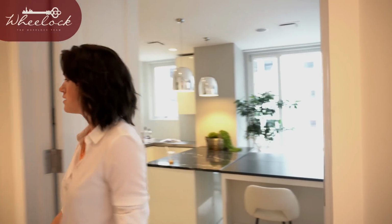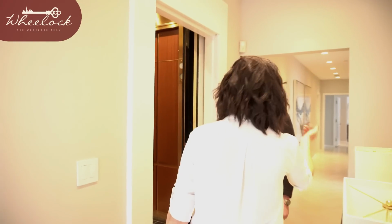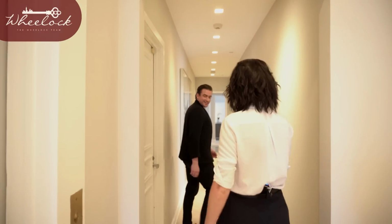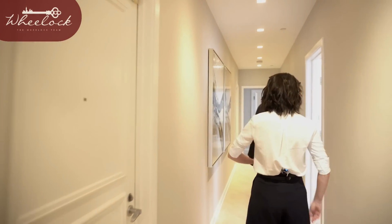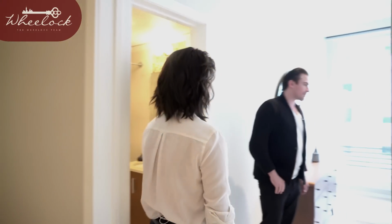Fabulous. Shall we? Absolutely. Well, this definitely comes in handy. Opens up straight into the unit. Yeah, keyed elevator, as we call it, opens into the unit. Another unique feature you typically don't have.